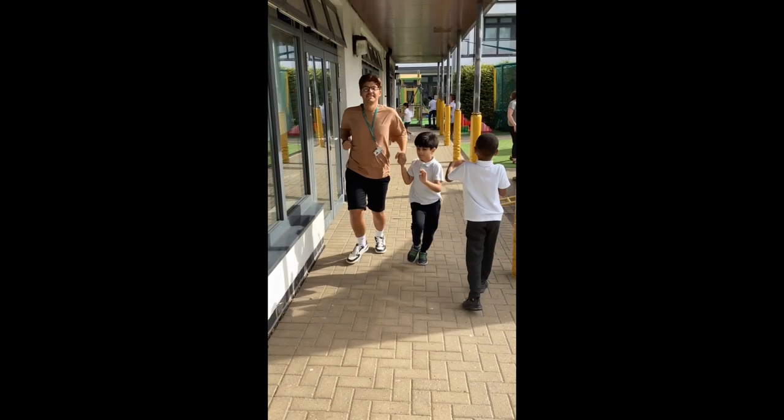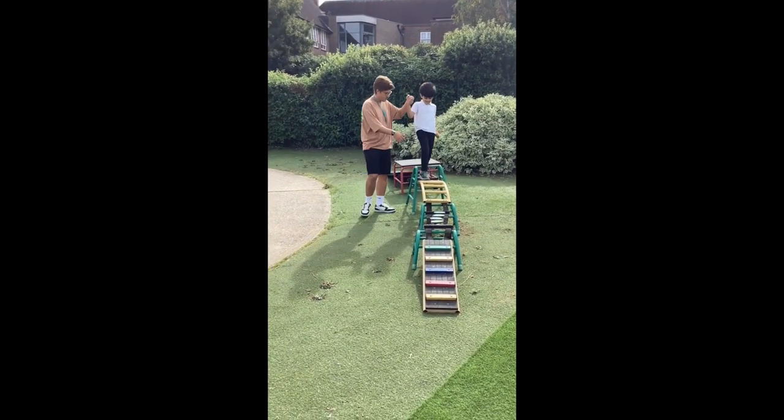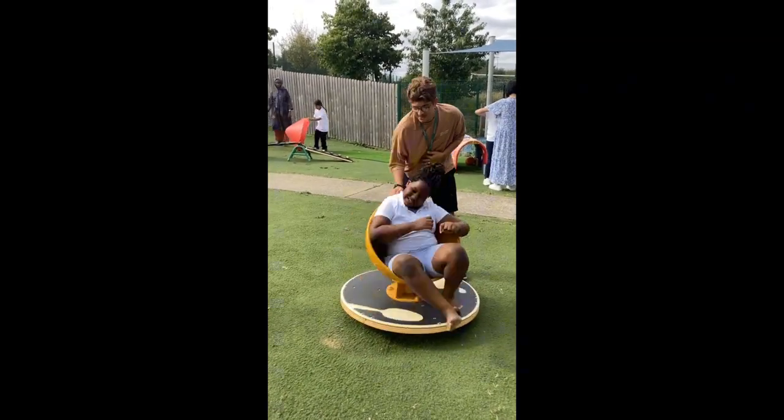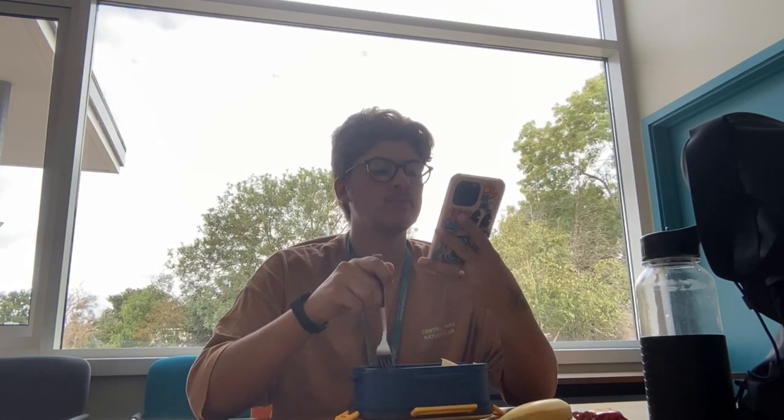We head down to one of our 5 playgrounds. The children really enjoy this playground. And all the equipment, as you can see, we're running around, spinning. Finally, it's lunchtime. I'm starving, catching up on messages.